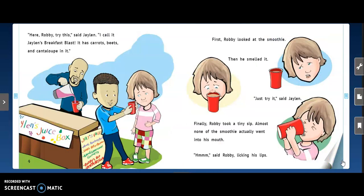So as we go on, here we go. "Here, Robbie, try this," said Jalen. "I call it Jalen's Breakfast Blast. It has carrots, beets, and cantaloupe in it." First, Robbie looked at the smoothie. Then he smelled it. "Just try it," said Jalen. And finally, Robbie took a tiny sip. Almost none of the smoothie actually went into his mouth. Said Robbie, licking his lips.